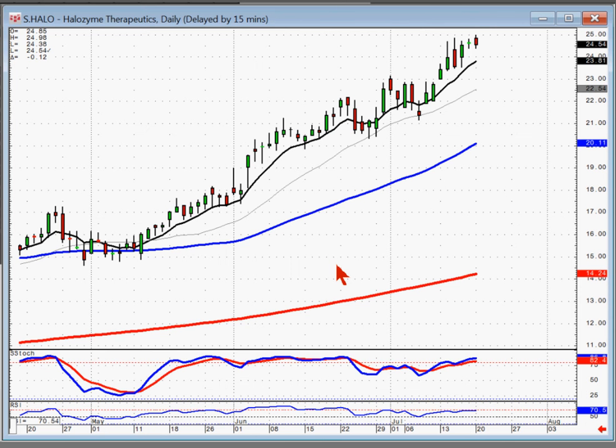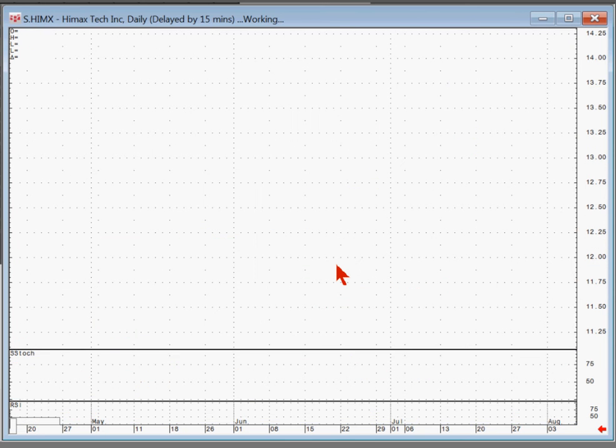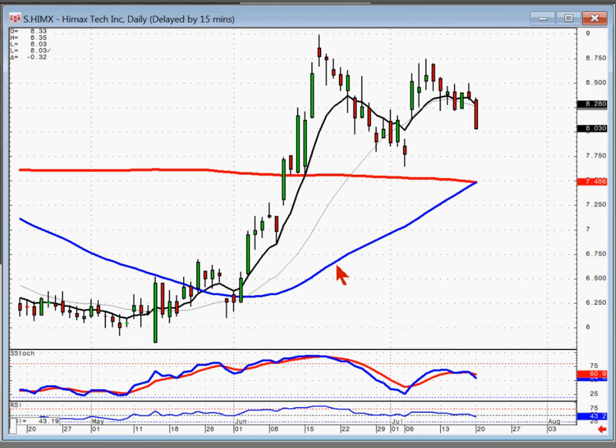Halo, all you can do with this is stay long as long as it doesn't close below the T line. HIMX, if you're doing anything, you'd be short with the anticipation that it's coming back to the 200, or just watch to see if you've got a little wedge formation. So I wouldn't be long or short this one.